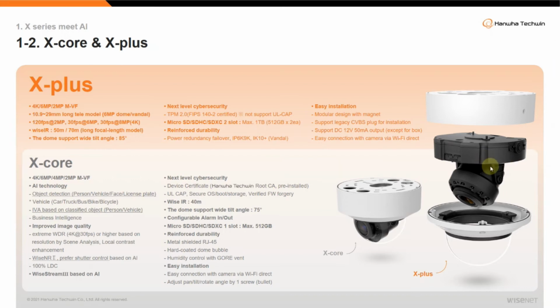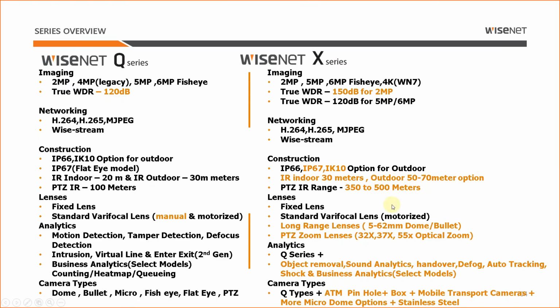What is the difference between AI in X and P? We will see in the coming slides. Okay. Then shape-wise, same as Q.